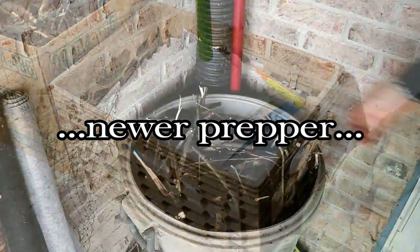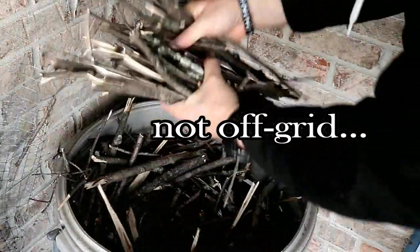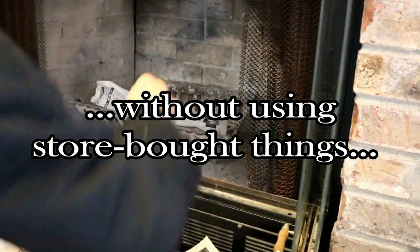Being the newer prepper that I was at the time, I still knew that my method to start a fire wasn't actually off-grid. And I knew that I needed to step up my game on being able to start a fire without using store-bought things.